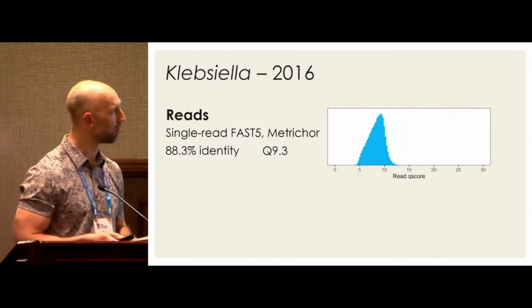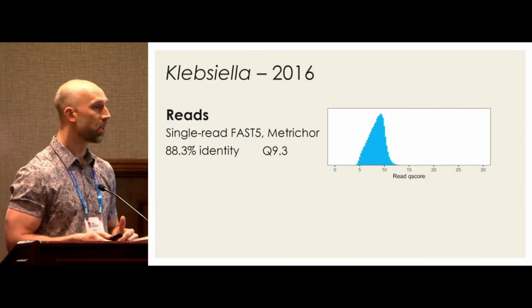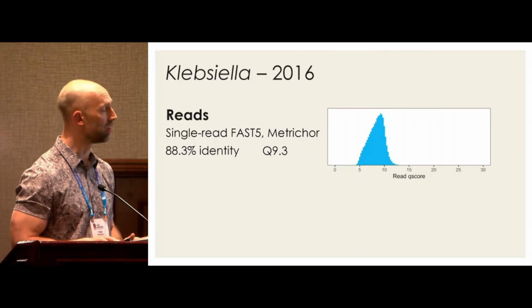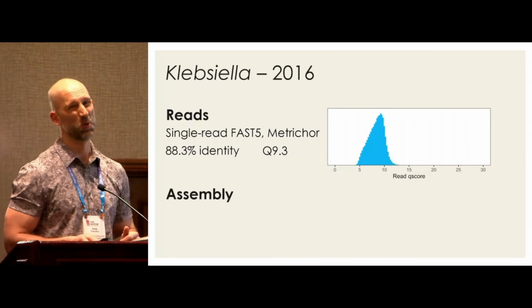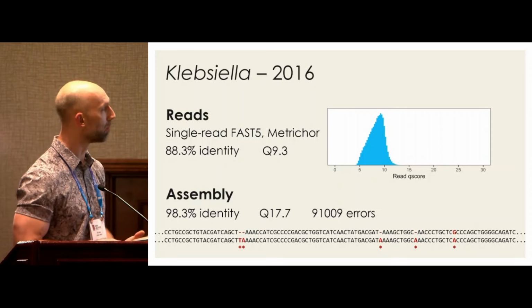Read identity was pretty shaky, more than 10% error rate on these reads. And then an assembly that you can build just using these Oxford Nanopore reads was also pretty rough. Almost 2% error rate. For this Klebsiella genome, that equates to about 90,000 errors in this genome. And that means that every single gene in this genome had lots of errors. It makes things like annotation extremely difficult to impossible.